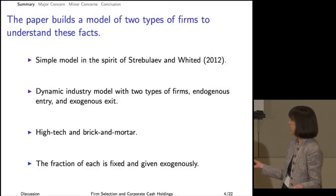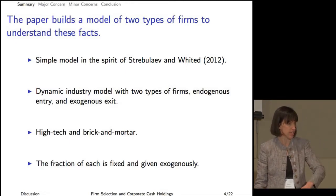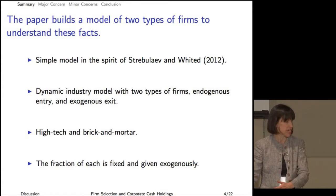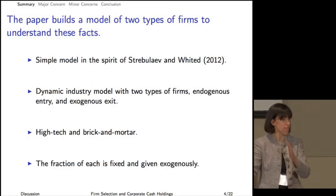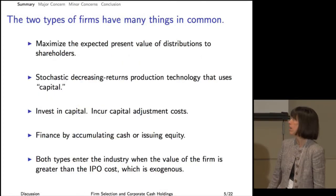Now we're going to try to make sense of the facts with a model. It's a very simple model, in the spirit of the dynamic models that I started with Christopher Hennessy and reviewed in a review paper with Ilya. It's a dynamic industry model with 2 types of firms, endogenous entry and exogenous exit. Fairly straightforward. There's high tech, there's brick and mortar, and the fraction of each is fixed and given exogenously. I will come back to that in a bit.